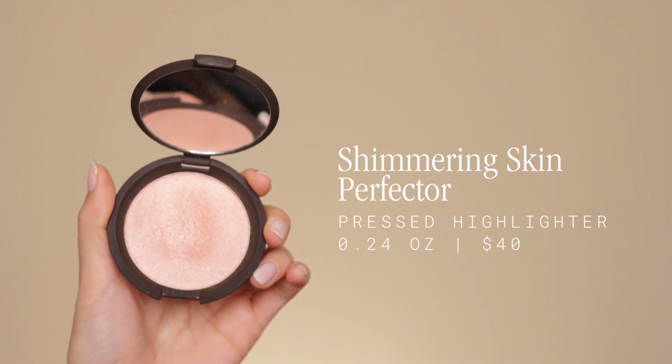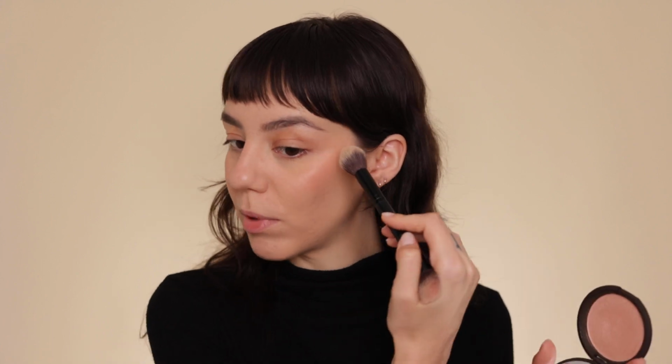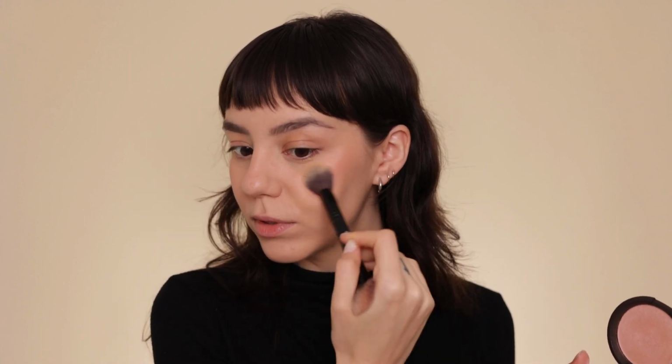I also got sent this Becca in the shade Rose Quartz, the rosy toned highlighter. I'm just gonna use this type of brush that I use for setting my powder. It's so beautiful. I tend to really enjoy highlighters in cream form, but this one's a very good formula.